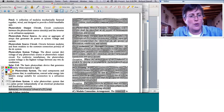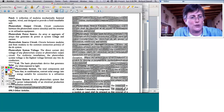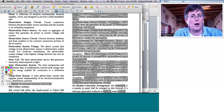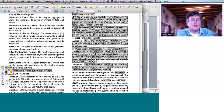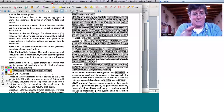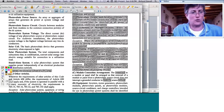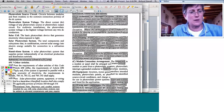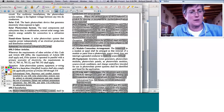So the photovoltaic system voltage is the direct current of any photovoltaic source or photovoltaic output circuit. For multi-wire installations, it's the highest voltage between any two DC conductors. Okay, so when they talk about what's the system voltage, that's just what you have. Maximum system voltage takes what that is and applies any temperature corrections to it. All right, so just understanding in the question how you do those.